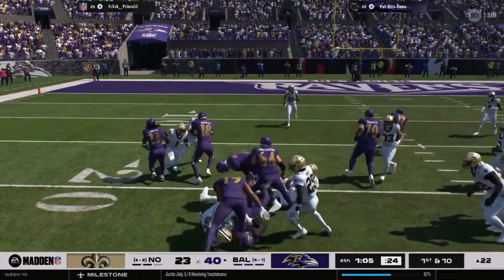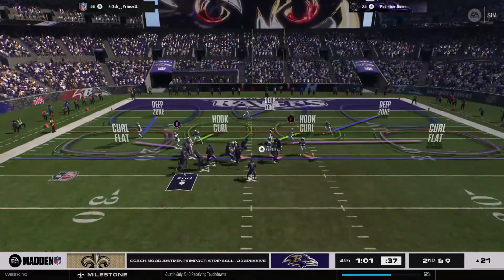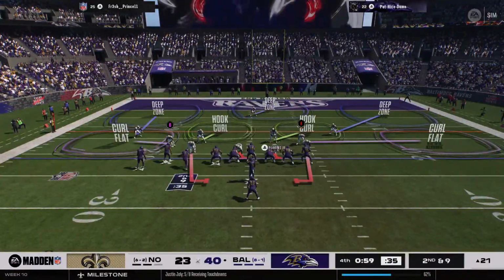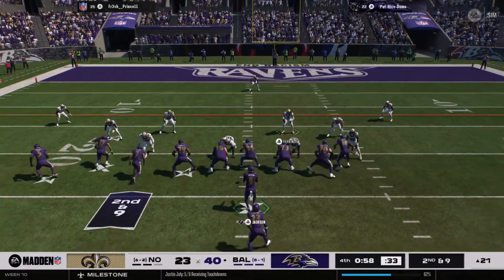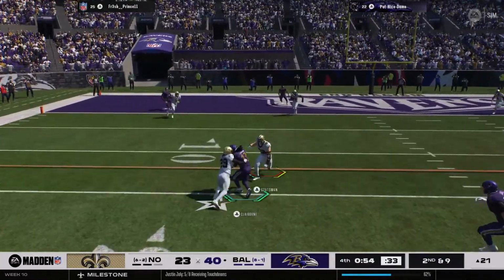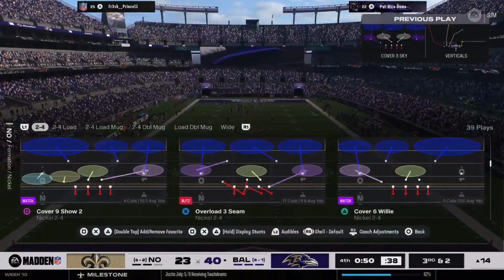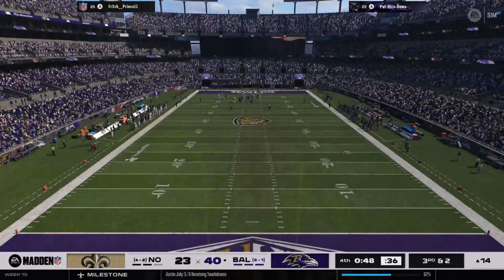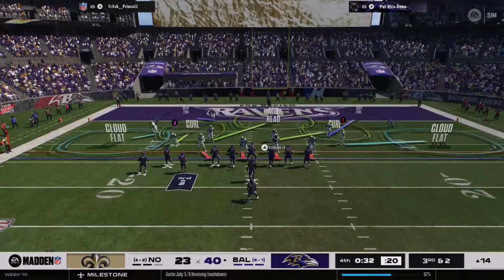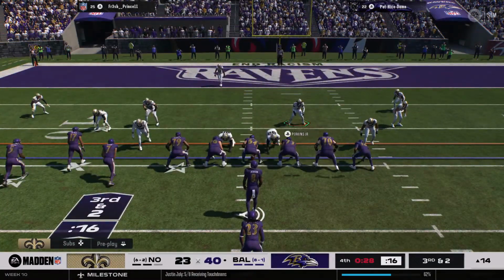Now Jackson taps this forward, jet sweep. And he'll be taken down near the 20 at the 21. Now 2nd and 9. Oh, Jackson's going to throw it. And a quick throw here, that's complete. They'll wind up getting 7 on the play. And now 2 yards to go on 3rd down. They'll come to the line, needing only 2 yards to gain the first here.